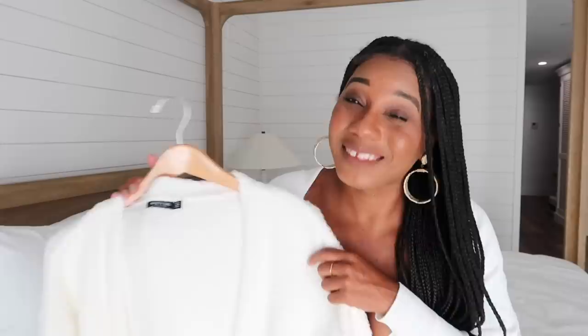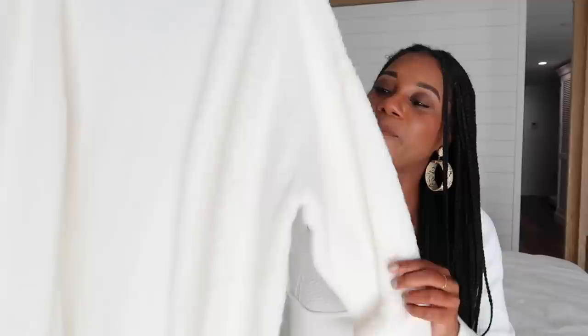I do believe it comes in a few colors. This robe always sells out, so I hope it's still available. Again, if you need to, go ahead and stop the video, girl, because you know we sell things out over here. But a perfect winter staple from Nasty Gal.